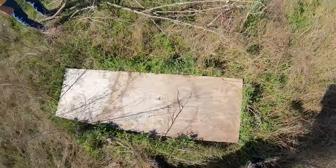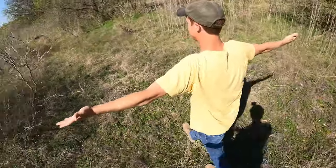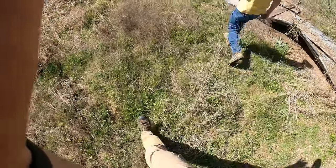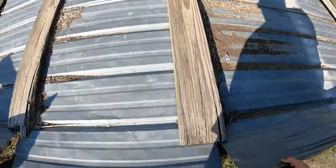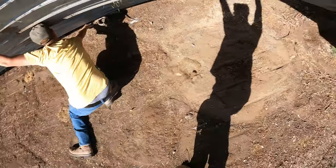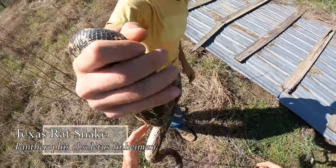But wait, there's more. Let me show you these slabs. That's awesome. So what's the best way to do this? Just pick it up and... Oh, big Texas Herping. Whoa! I can hold it. Three, two, and... Wow. Oh, we got one of those mice, hell yeah.